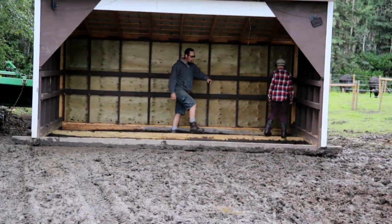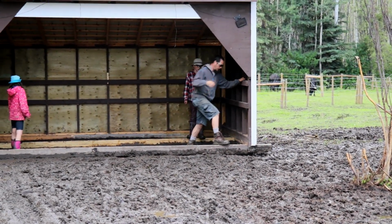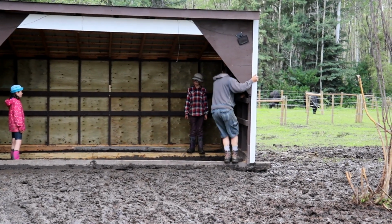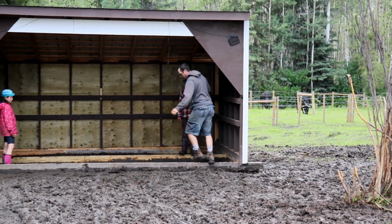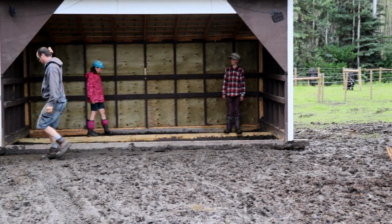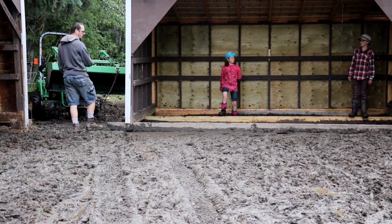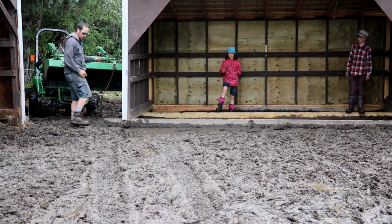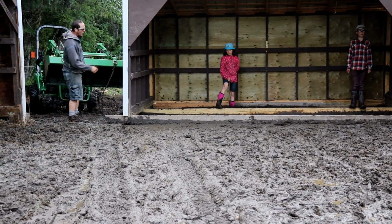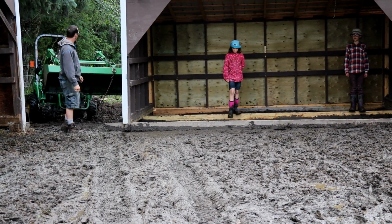The only end that's a little high is this end here, and we can just block that up. It wouldn't take much though. I can pull it a little bit further this way. Pull this end back just another hair. Try that, see if I can pull it off that corner a bit more. Okay.